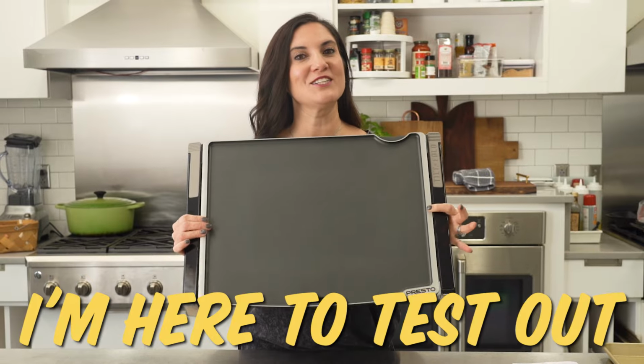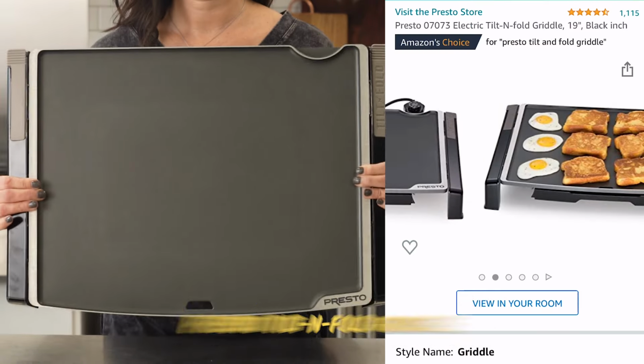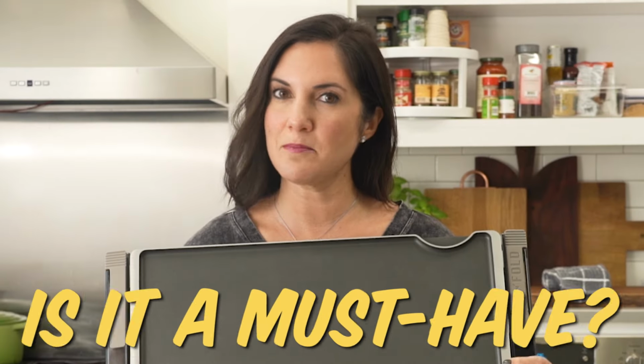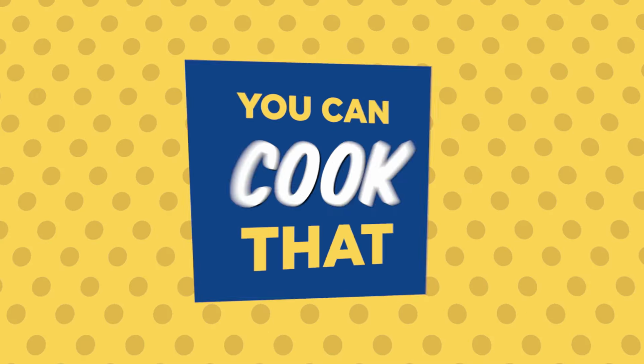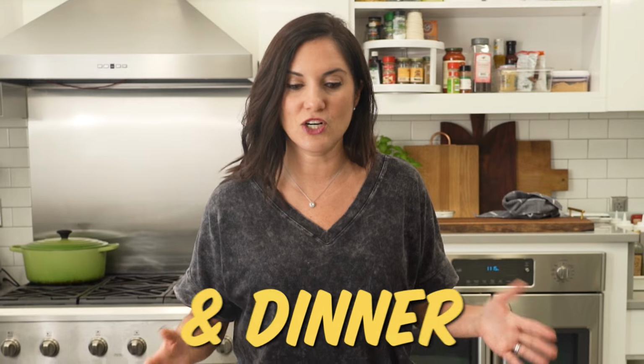I'm here to test out the #1 selling kitchen appliance on Amazon, the 19-inch Presto Tilt and Fold Griddle. Is it a must-have or a total flop? It claims to be perfect for breakfast, lunch, and dinner. So right from the start, we're gonna do just that. I'm going to make breakfast, lunch, and dinner and see if this griddle lives up to all its expectations.